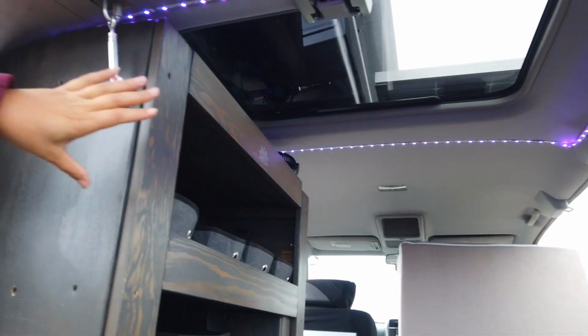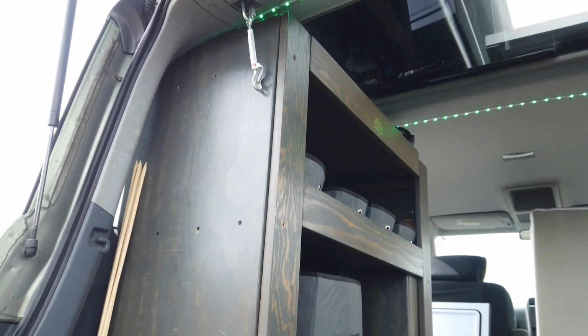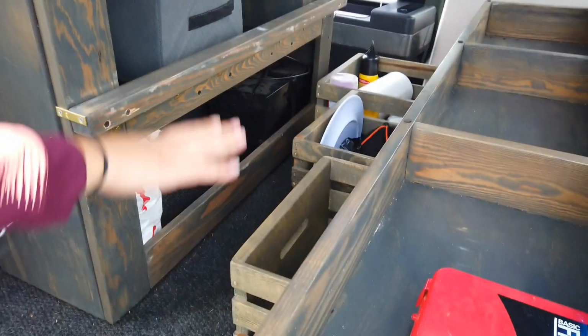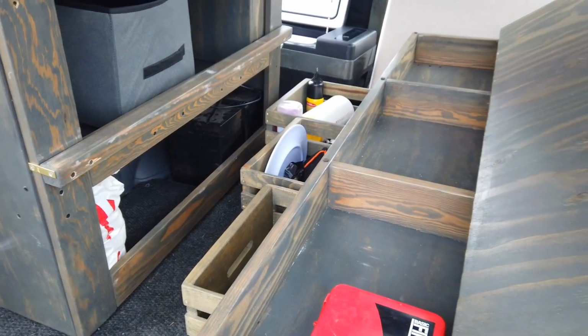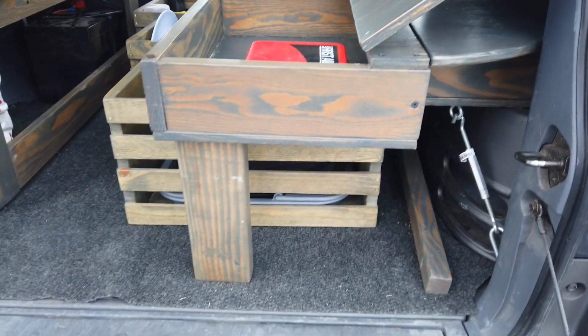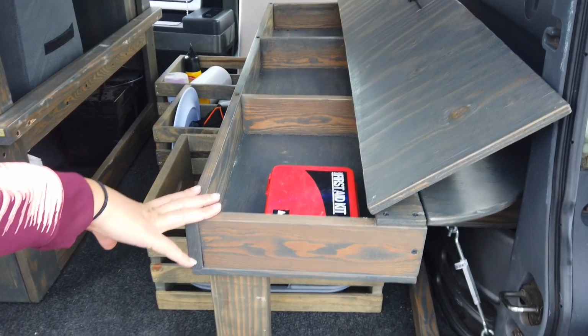We've got a storage cabinet here, 3 shelves, plenty of room for all of your stuff. We have storage baskets under here with all of the camping gear, cooking gear, cleaning, room for jumper cables and coolant and oil and all that stuff for when you're on the road. This was used for food storage here.